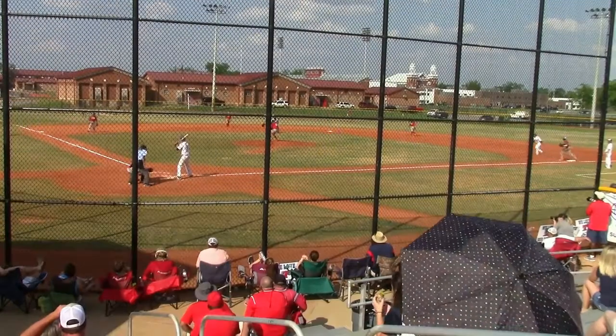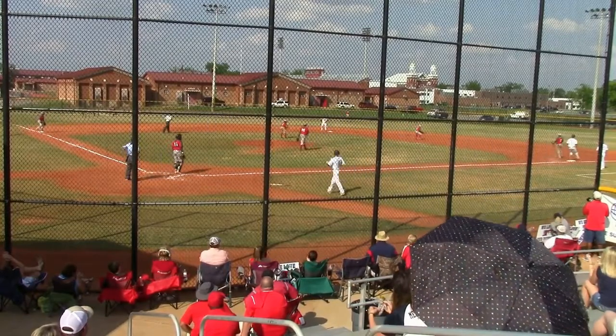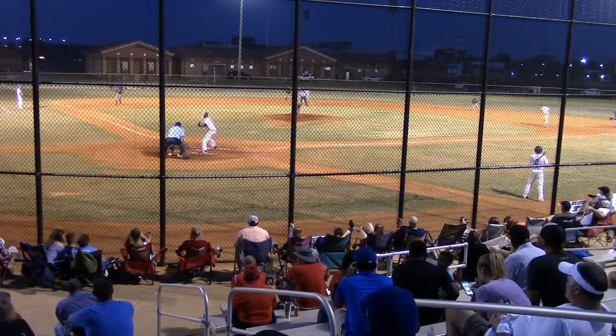Meadows. 2-2 pitch. Martin swings and hits it by the first baseman into right field for a base hit. And Martin Stevens is 2 for 2. Stevens has walked twice in this game.